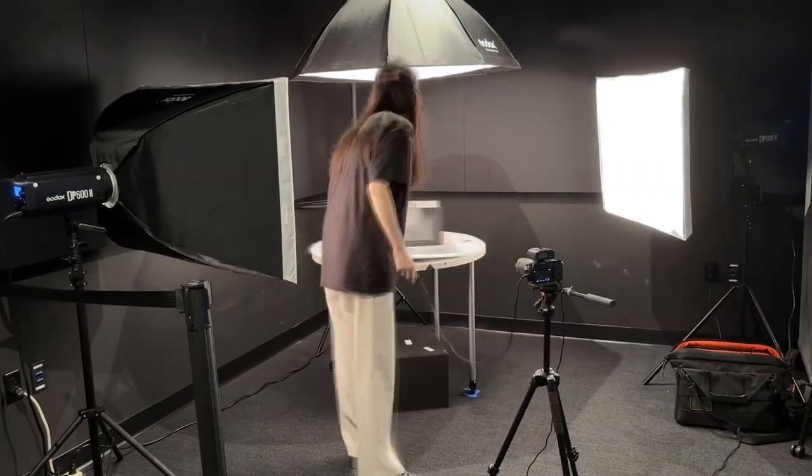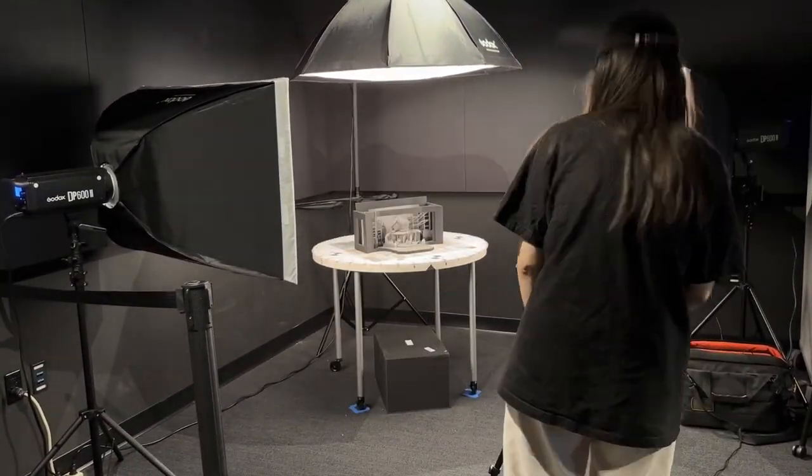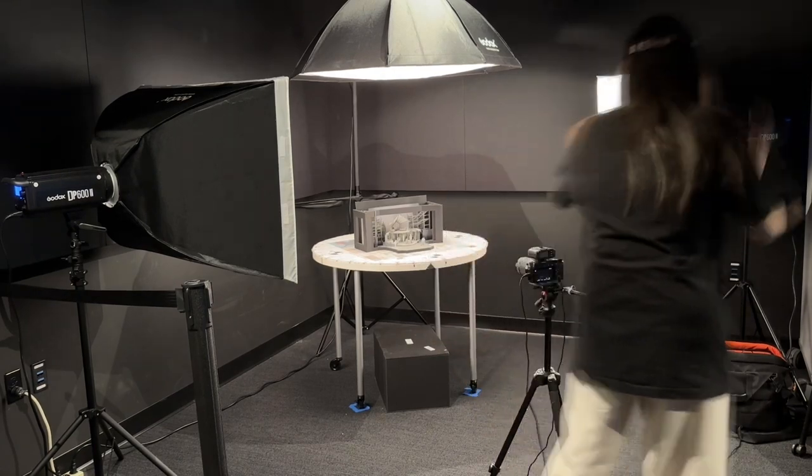For this project, we're using a process called photogrammetry to convert our 2D photographs into a 3D model. In this case, an object is photographed from multiple angles, and those photographs are then stitched together to create a 3D model. The principle in use here is called motion parallax.